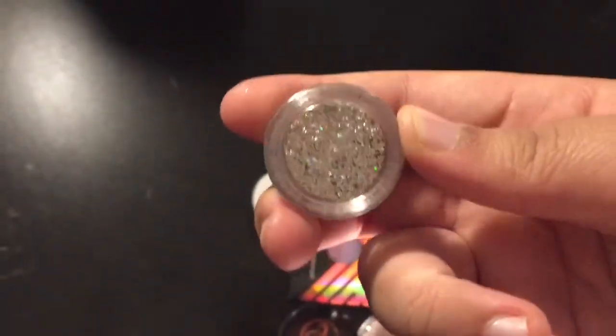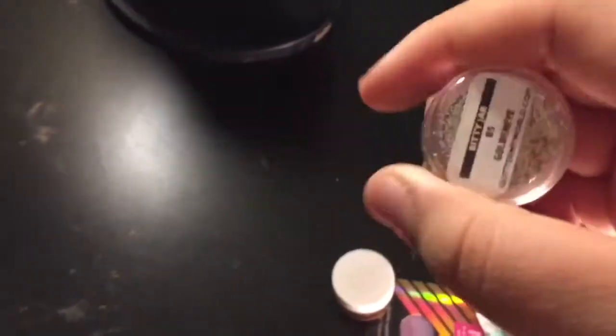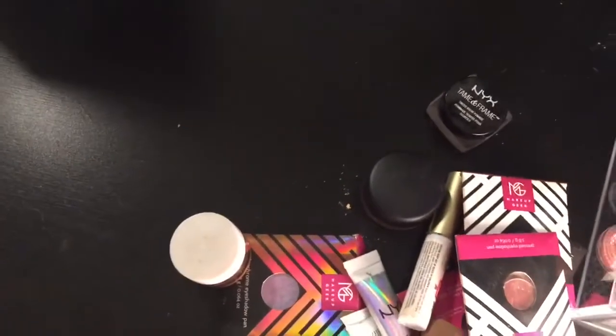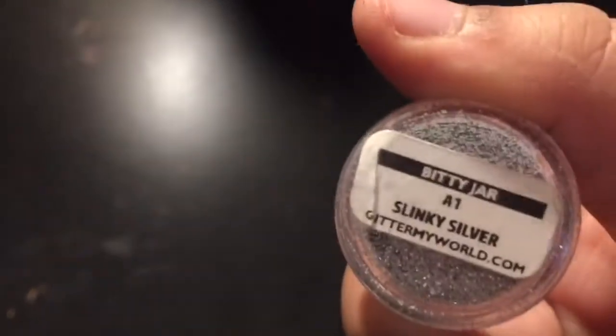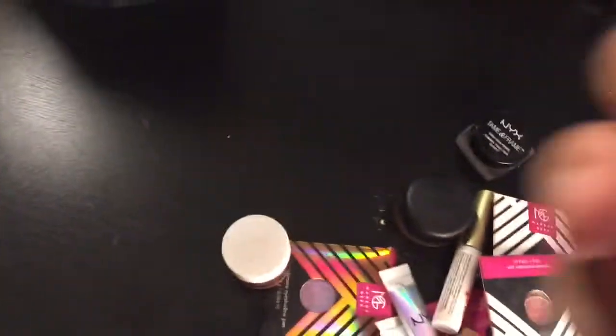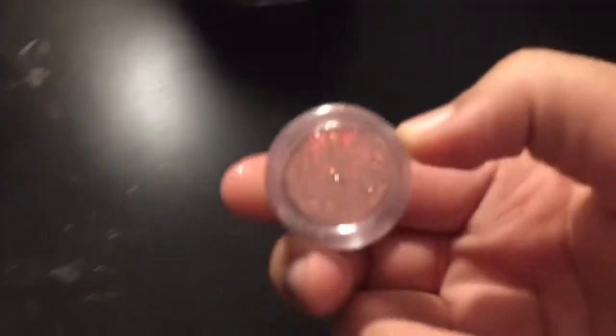I'll pick out a few of my favorite ones. This one is like crazy. It's like gold and also holographic. This is Golden Eye. Then you gotta have your basic silver glitter. This is Slinky Silver. This one has been really pretty too. And this one is in the shade Princess Peach. This is a really, really pretty one for prom. And then I have this one, which is one of my favorites as well, Orbit Orange.